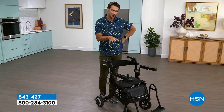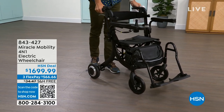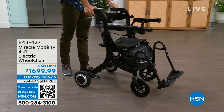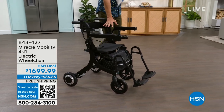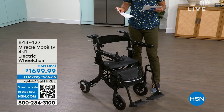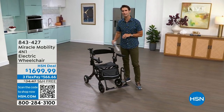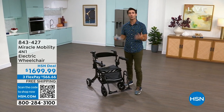This is Miracle Mobility's 4-in-1. Now, the reason we call it 4-in-1, because you can push a loved one in this chair just like a regular wheelchair. If you need a little bit of assistance, there's a little assistance up here which will help you push. You can also use it as a wheelchair. If your loved one wants to be on their own, be independent, you have another control right here in the front as well. We're going to do a full presentation coming up on this, but I think we are pretty limited on this, so I wanted to give you a heads up. This is really something that could change someone's life. Maybe it's you, maybe it's a loved one that needs help with mobility.